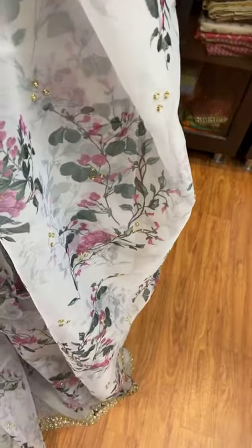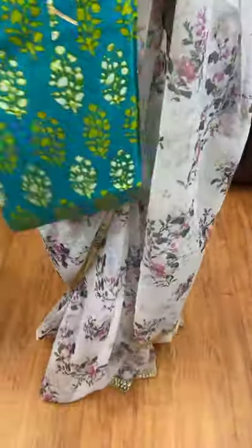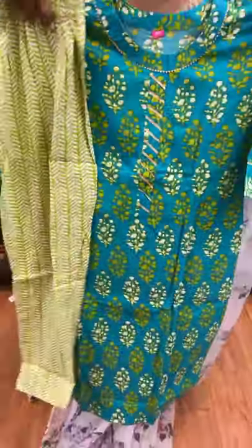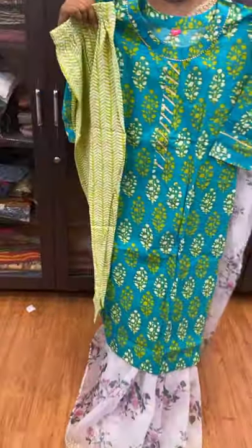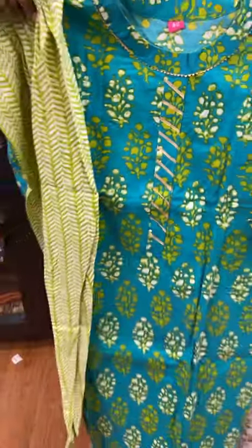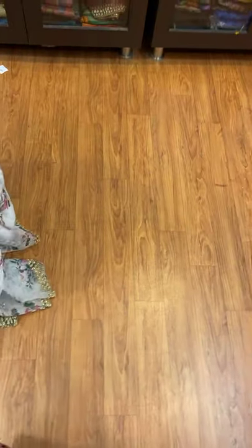Moving to a vibrant color. See this, it's a vibrant blue color. See this beautiful one, it's a nice set. Combination is pretty good. Let me show you the print. Color is very beautiful if you see it directly. Sizes for this are L and XL, 40 and 42. Price is only 1200. Pure cotton Jaipuri kurti. Slight alterations are needed. That's it.